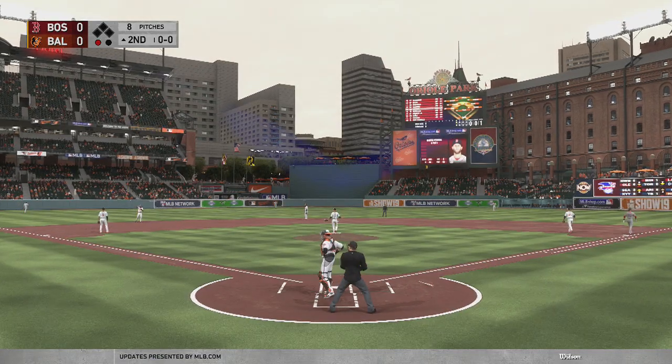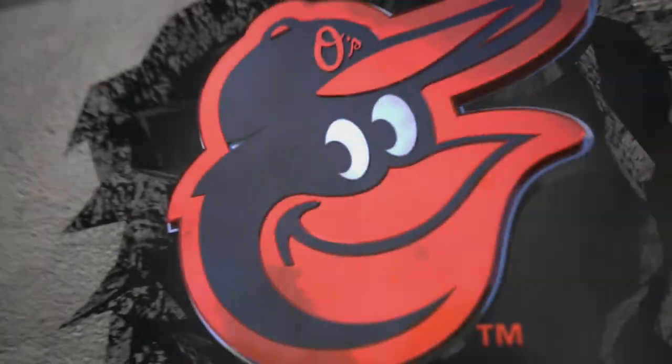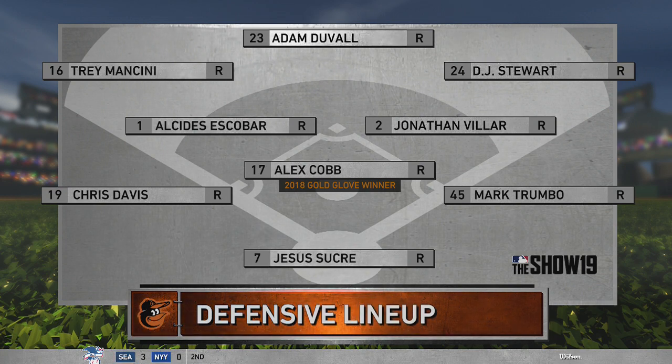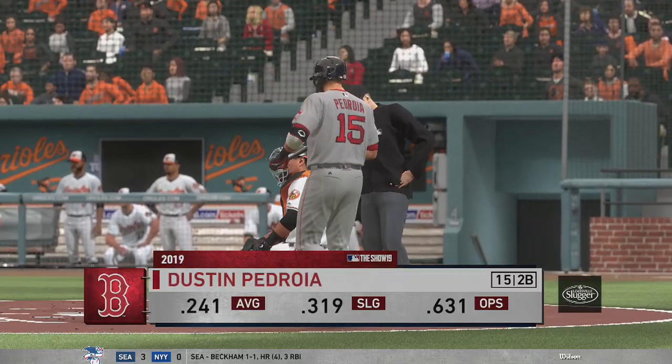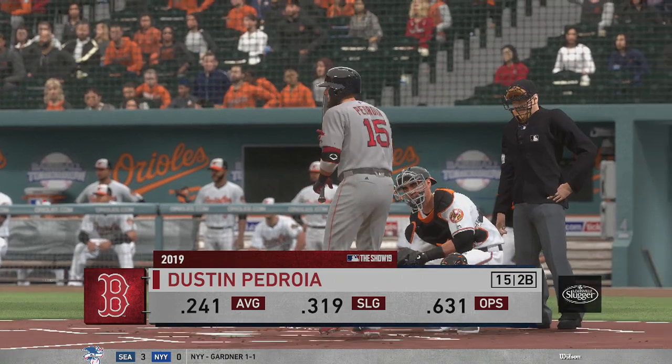All right, let's take a look at the defensive alignment for the Orioles. And guys, when I've been looking at the numbers on this starting pitcher, what really jumps out at me is the fact that he doesn't strike a ton of guys out, which means he's got to execute. He's got to use those 17 inches in, out, up, and down. He's going to have his defense behind him, and they better be on their toes because a lot of balls are going to be put in play in this one. Stepping in, Dustin Pedroia. He'll get to take his first cuts here.